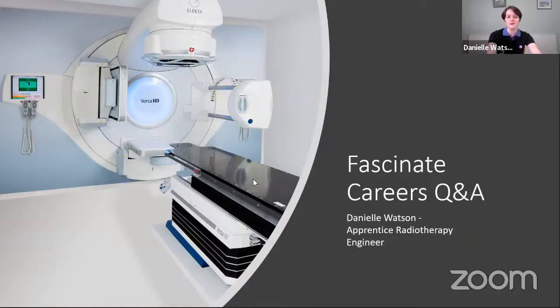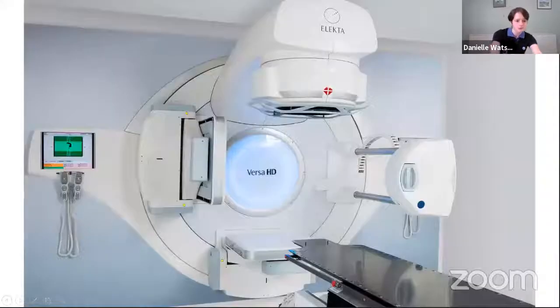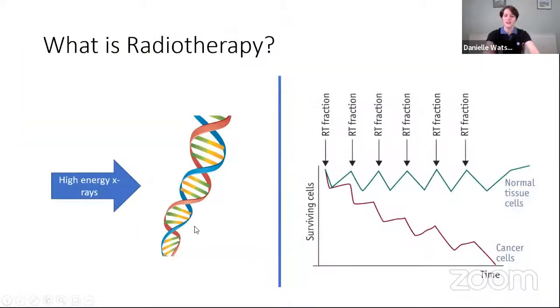So radiotherapy works by delivering really high energy X-rays. So these are X-rays that are about 100 times more powerful than an X-ray you might have on your hand, into cells to damage the DNA. The cells are then unable to grow. The cancer cells can't recover as well, whilst the healthy tissue is able to recover. So over lots of small treatments called fractions, patients are delivered these really high energy X-rays so that the cancer cells over time die off and the healthy tissue remains.